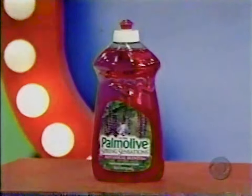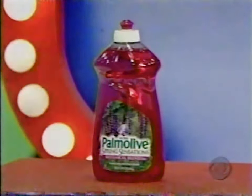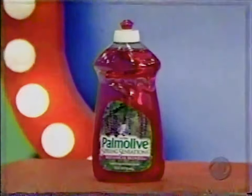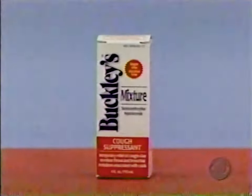Today, Bob, we have Palmolive Spring Sensations. Brings new accents and colors to your kitchen. It's like springtime every time you do dishes. Aquafresh Flex Tip, the brush with an extra yellow tip that helps clean hard-to-get places ordinary brushes may miss. Aquafresh Flex Tip adapts for custom clean. Buckley's Mixture, the famous Canadian cough remedy now available here. It tastes awful, and it works.